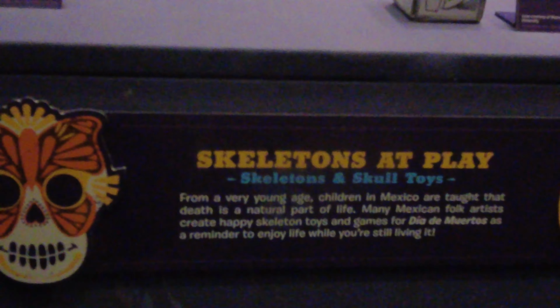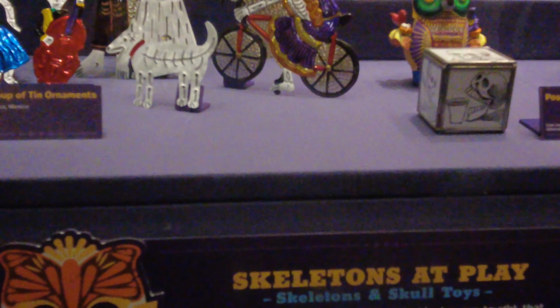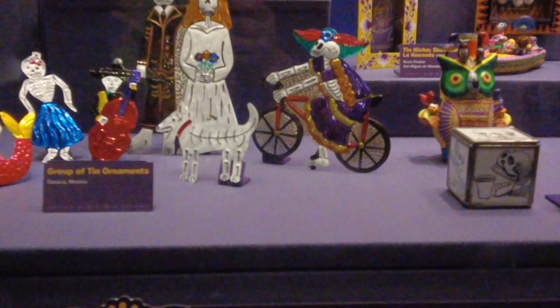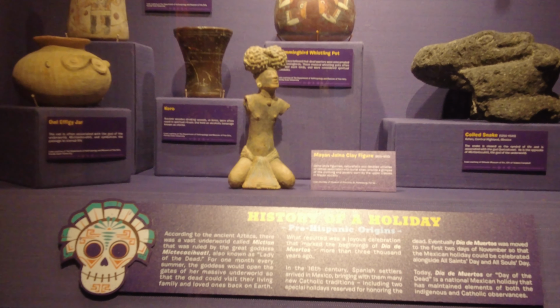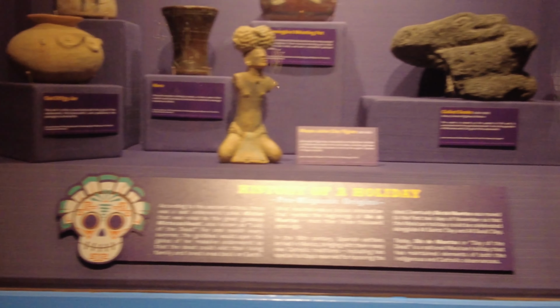And in here, it's called Skeletons at Play. It said children in Mexico are taught that death is a natural part of life, which isn't it? So many folk artists create happy skeleton toys and games as a reminder to enjoy life while you're living it. This is another window that has the same thing, history of a holiday, as we saw on the other side. It has different artifacts.